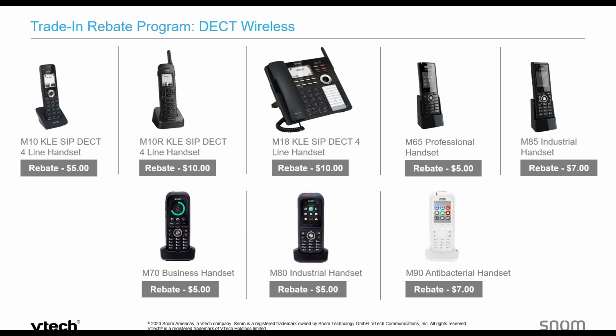So our desk phones, real quick: we have our entry-level D120 2-line, very simple, $3 per. The 717 is our entry-level color screen, and they get $10 per. The 735 is our mid-range, and then our 785 is our executive, and that gives them $20 per phone back.